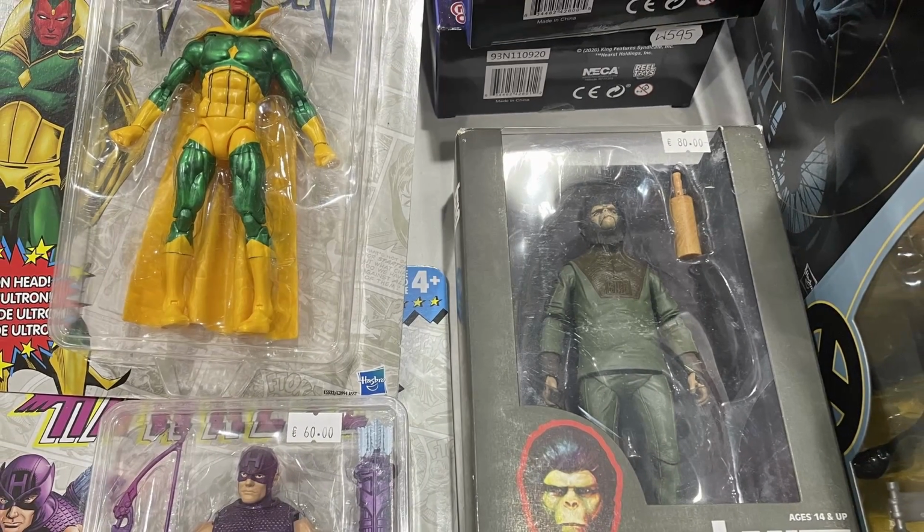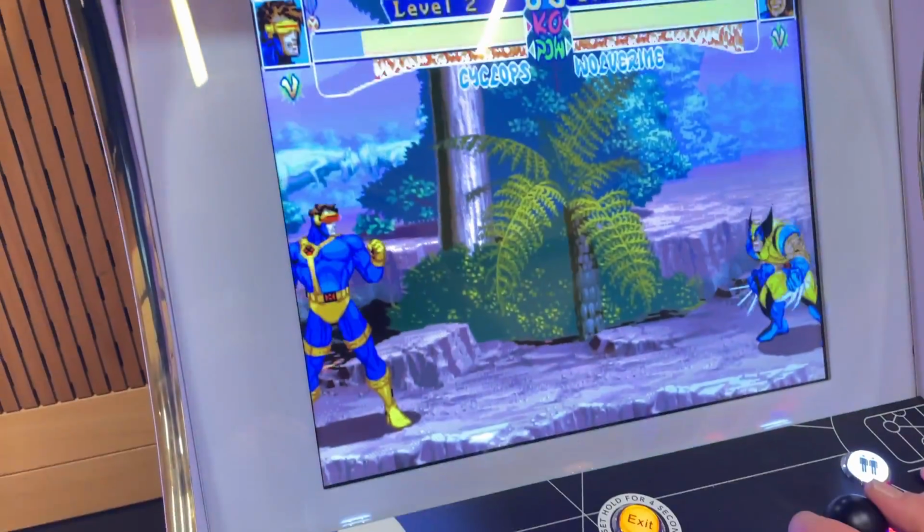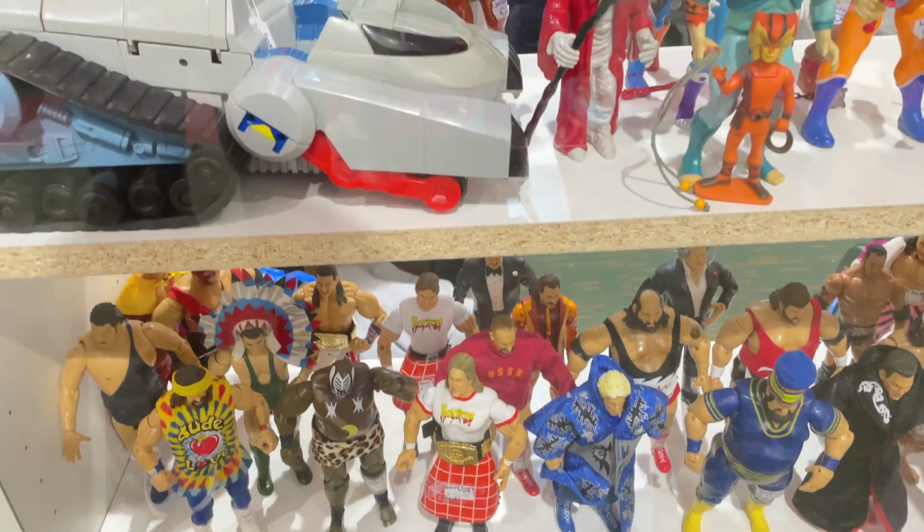Some really nice figures there. You can see a whole host of vintage ones. That Planet of the Apes one caught my eye, and I did go back to it later on. Little Mr. Keegan there with his chubs up, playing some vintage arcade games. I kicked his ass on them.